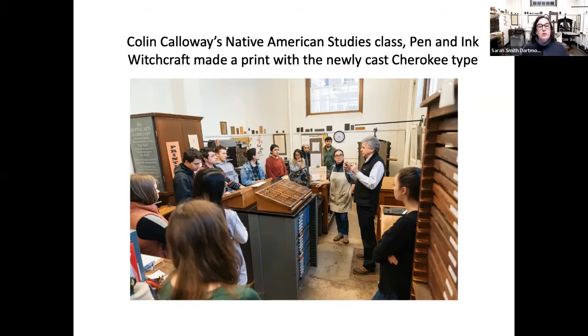So I was able to bring in this class that happens every winter, Colin Calloway's Native American Studies class. It's called Pen and Ink Witchcraft, and it's about the treaties that were formed between the Native Americans and the European colonists. And so he wanted them to really see what that type would look like and how it's done.